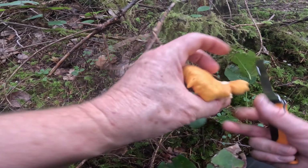Oh, this one looks a little rotten. I think this one might be... Well, it's soft, but it's not buggy. Anyway, I think this is a shrimp. It's got the blush that shrimps are supposed to have. It's got the sticky cap. It smells a little bit shrimpy.